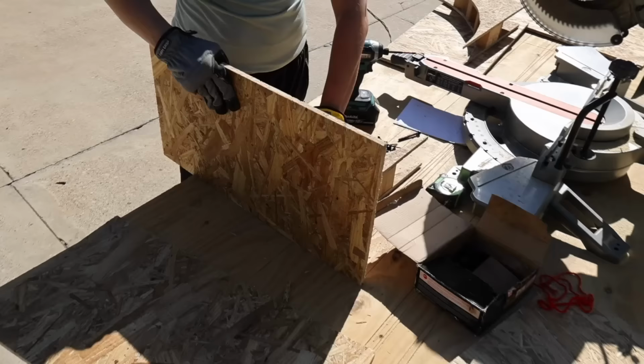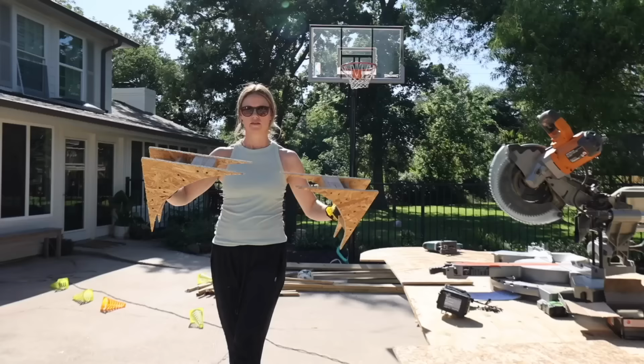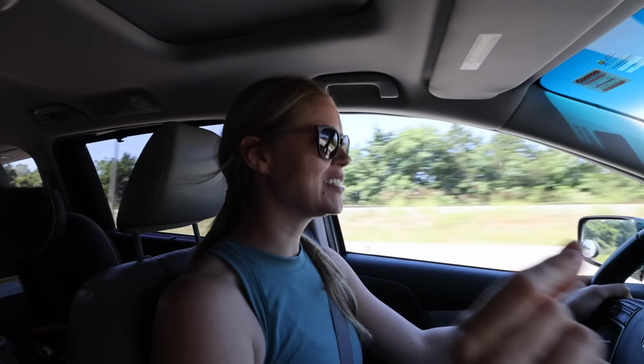After finishing up the arches, we called it quits for the day, and the next morning we shifted gears a bit. All right, so where are we off to now? We are going to be attaching those arches that we just built yesterday. We have a sitter at the house for a short amount of time, so we are trying to be as, what's the word? Efficient.